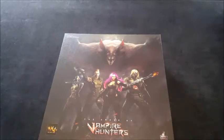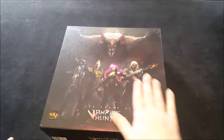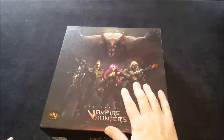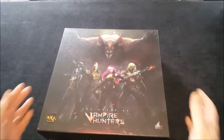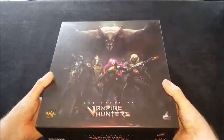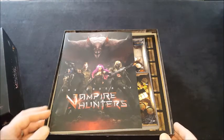Again, I got into Zombicide a couple of times actually. I bought it and then sold it and then bought it again, but never really gelled with it. I never really got into it, and I do like the vampire themes. It's a little bit different to the zombie stuff, and I've got some zombie games going on, so I thought get into this and see what we're looking like.